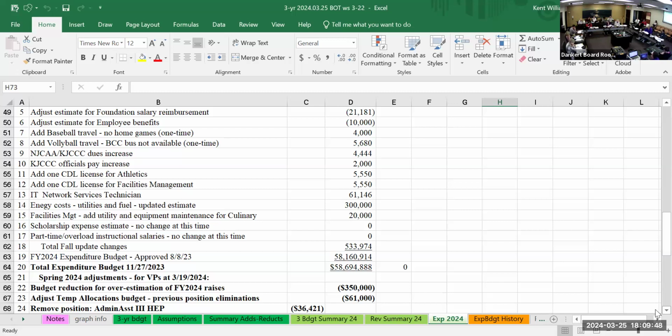So the first item there is just the 350,000. We always have to estimate the amount of money it'll take to fund raises for each year. And this year, for some reason, we were fairly far off in that estimate. We think that we can reduce that estimate by $350,000, so take that out of the budget.